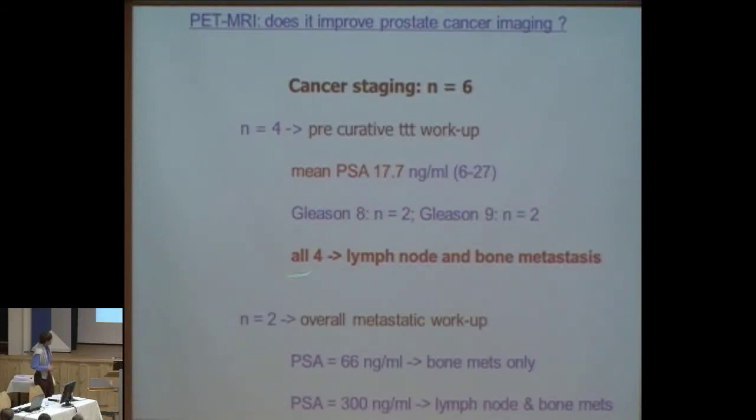And all these patients were stopped before the entrance of the room to curative therapy because they had both lymph node and bony metastases. So it was a useful examination because, of course, it prevented us from doing the wrong thing. And 2 patients had very high PSAs and were done just for a metastatic workup. One with a 66 PSA had only bone mets, no lymph nodes.